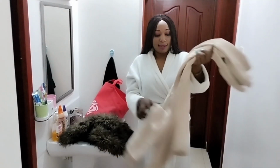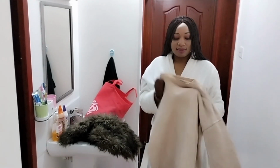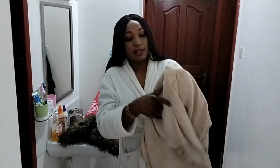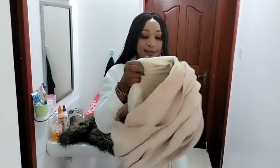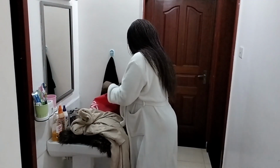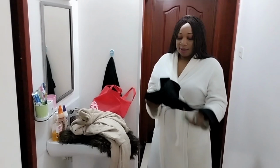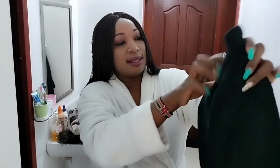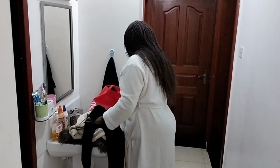Then, the second cloth that I thrifted. It's like a sweater, but it's so nice. Let me show you how the inside looks. Very soft from inside. I'll try this one out. I bought this one. It's a mother's tight. It's very nice. Very, very nice and comfy. I'll also try it out.